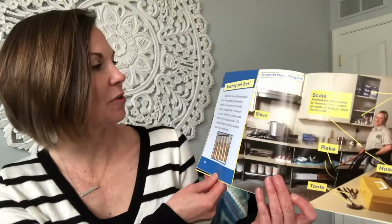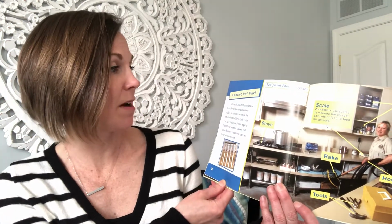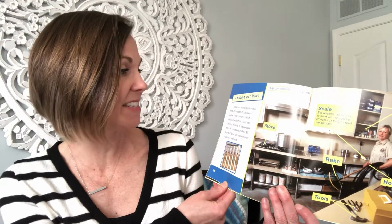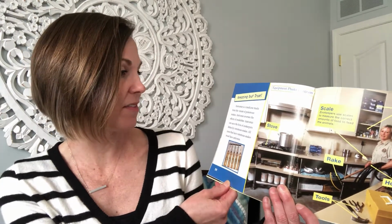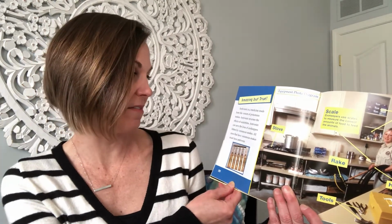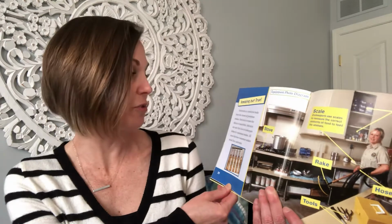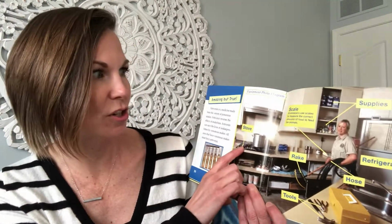Amazing but true. Anti-venom is a medicine made from venom of poisonous snakes. Anti-venom reverses the effects of snake bites. Anti-venom can save the lives of zookeepers bitten by venomous snakes. All zoos that have venomous snakes must have anti-venom.